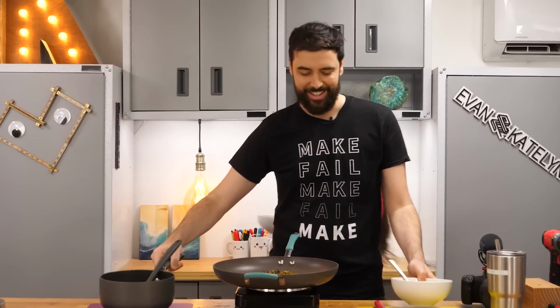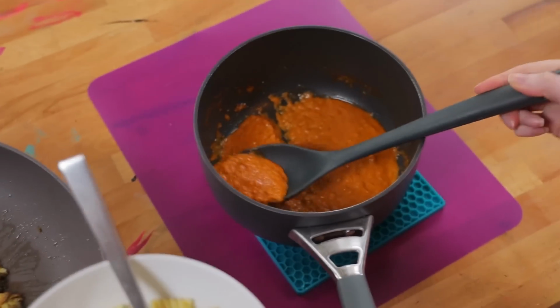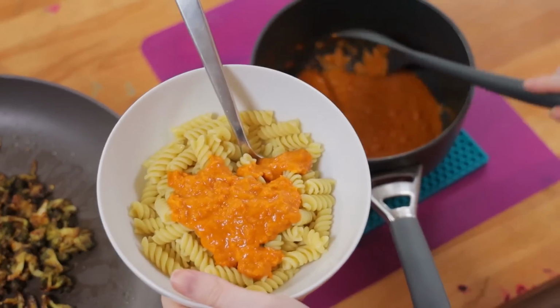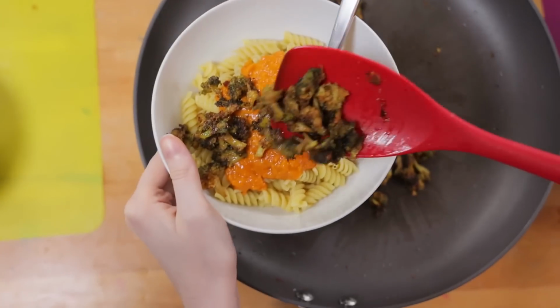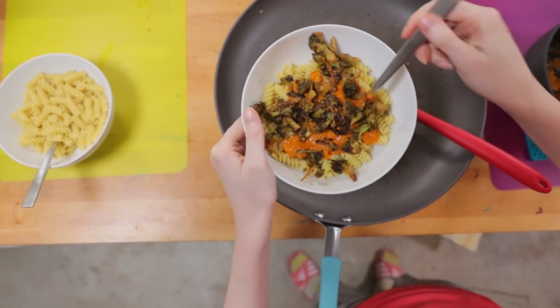And we're back. We have the rest of our delicious meal. Yes. Okay, so we've got our homemade vodka sauce, which is really a wine sauce, but we'll save that for another video. And then the broccoli. We get a nice top-down shot like that. Look at that. And see, it does end up being the proper amount of broccoli.